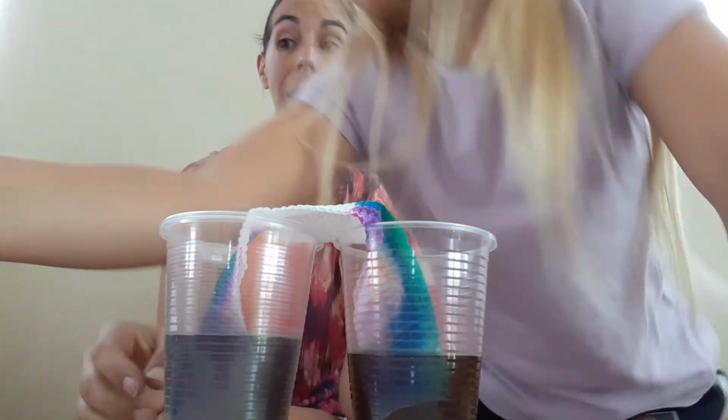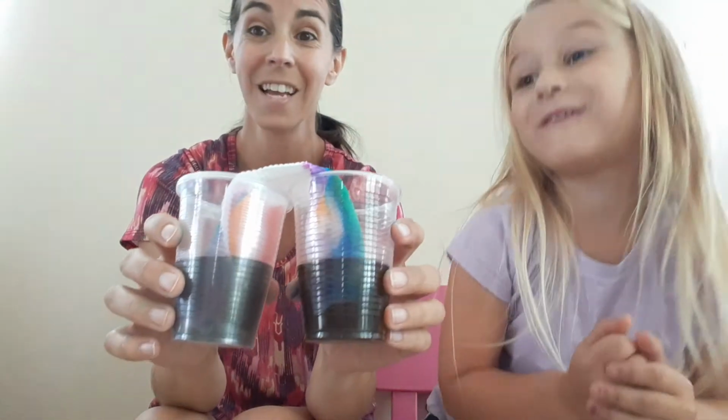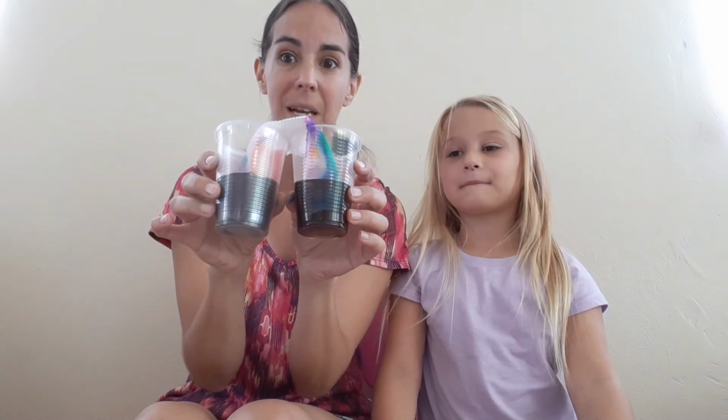Actually, and then come back and see what you can see. This one's littler and that one's fuller than that. That is true. Sometimes the water doesn't have to be exactly equal. Some of the water can be higher. And look at down here, we mixed all of our colors.